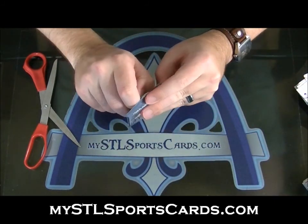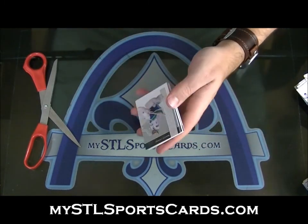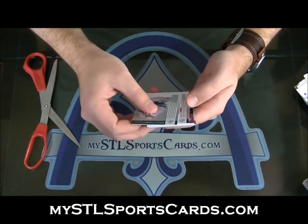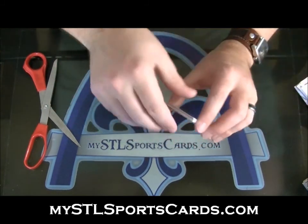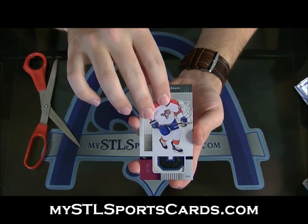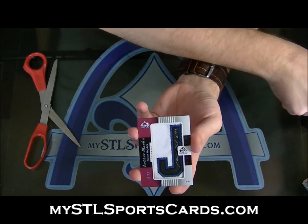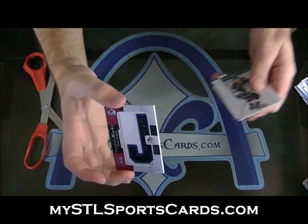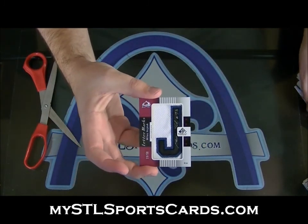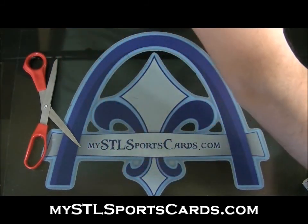Gretzky Auto, Crosby Auto, just... Oh, another patch. Oh, this is going to be the autograph. Probably manufactured patch, if I had to guess. All right. Number to 50. Milan Hejduk. Lettermarks autograph for Colorado. Milan Hejduk lettermarks for the Avalanche. Very nice.